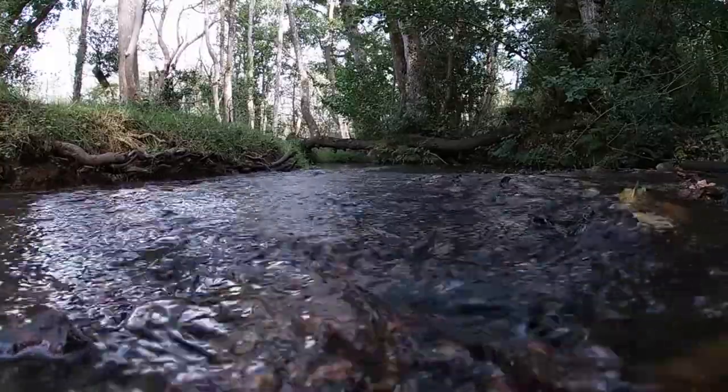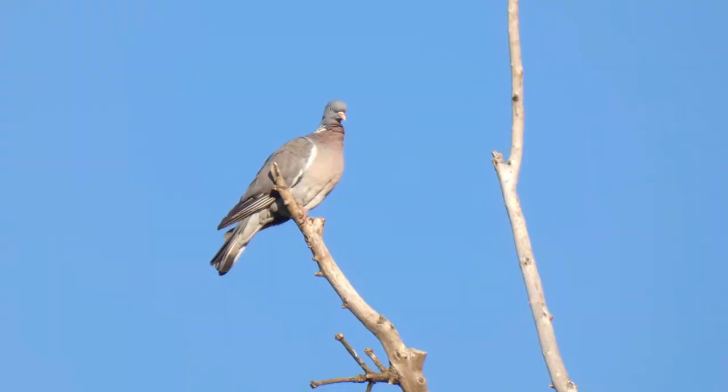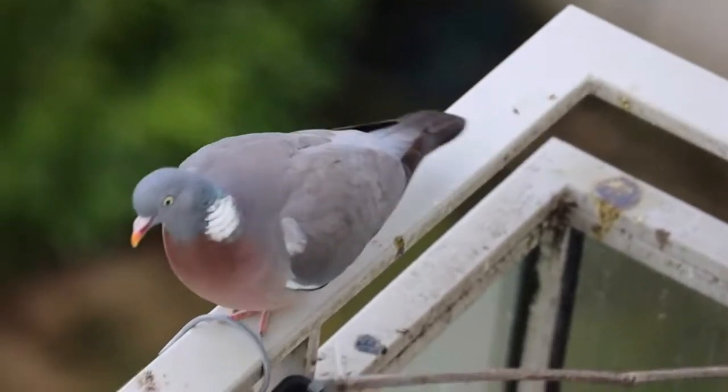Today we're taking a closer look at the charming world of wood pigeons. Wood pigeons, also known as common pigeons or rock pigeons, are a familiar sight in urban and rural landscapes around the world.